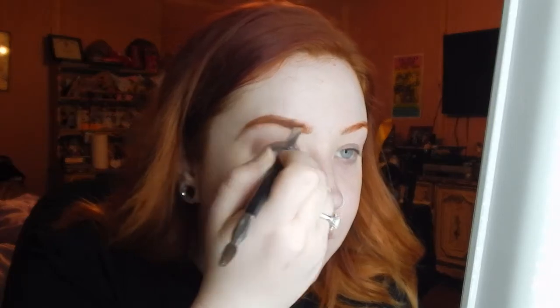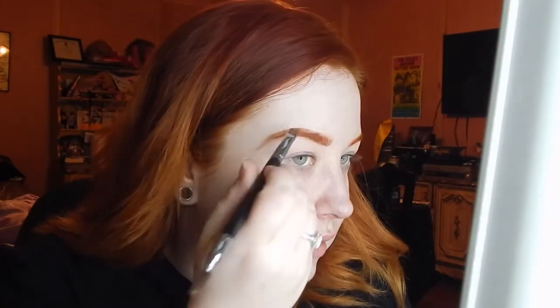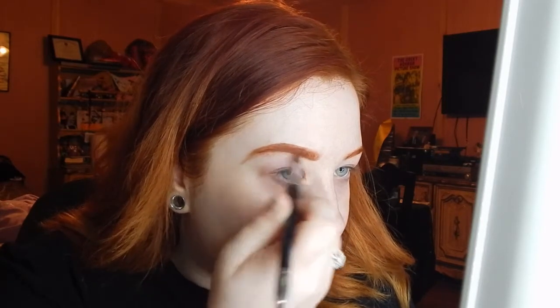So what I'm going to do is take my angled brush, get some product, and then I'll go back through and start filling it in where it may look a little sparse. Okay. Now I'm going to go back through to where I need to fill in just a little bit right in there.